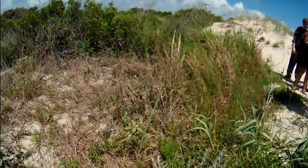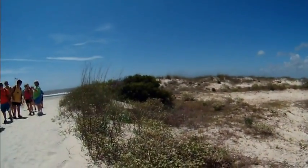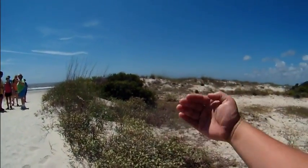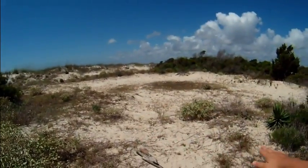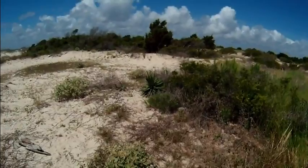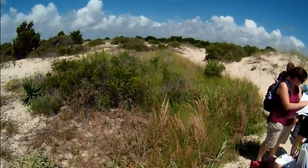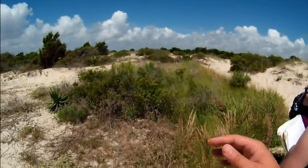The dune meadows end up setting up after the primary dune, which is on the front part. And the dune meadow is less affected by the wind. It's lower. You notice it's not really moving that much, relatively speaking. This is all the dune meadow.